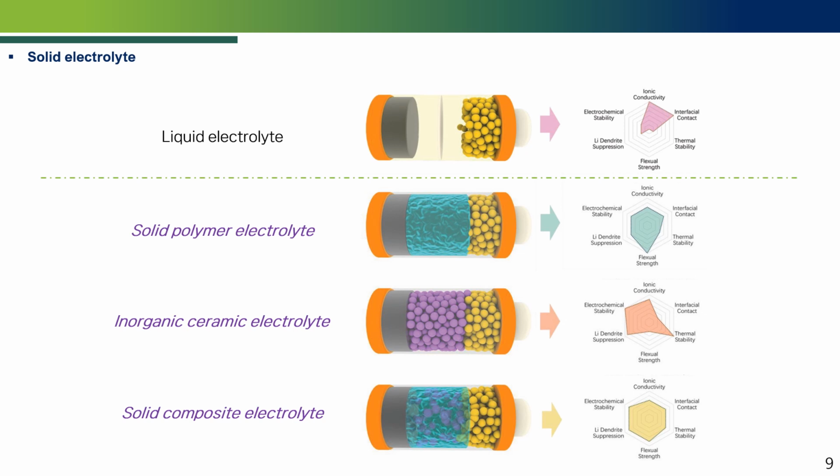Solid electrolytes are generally divided into polymer-based electrolyte, inorganic-based electrolyte, and composite electrolyte. Polymer-based electrolyte is composed of polymer matrix and lithium salt. Compared to organic electrolyte, the polymer is cheaper and easier to process, and because it's very flexible, it has good interfacial contact with the electrode. However, it has relatively low ionic conductivity, poor mechanical strength, and low electrochemical stability.